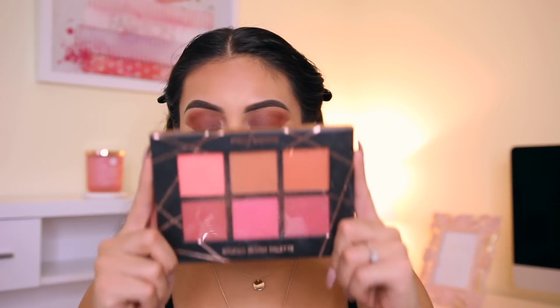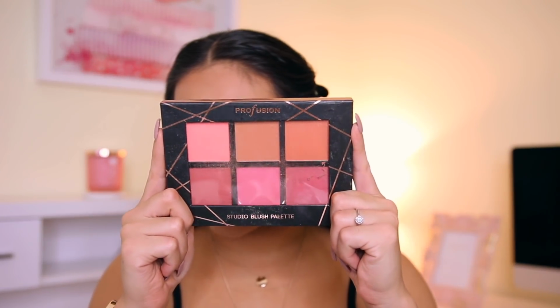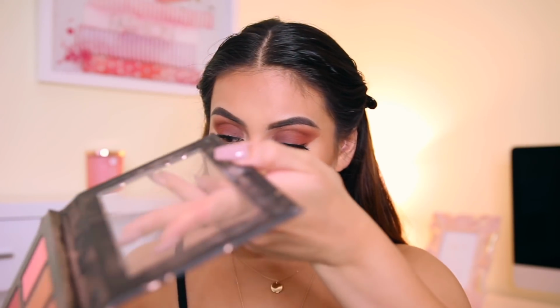Then for blush, I'm using this Profusion Studio Blush Palette. I actually picked this up from TJ Maxx a while back, but like I said, they do have Profusion online and at Target as well. So check it out. This palette was only $4, and I'm obsessed with it. It's one of my favorite affordable blush kits because you get to mix and match. It's really smooth and buttery on the cheeks, so I really love it. I'm gonna be using these 2 colors, and I'm gonna mix it with this shade right here.